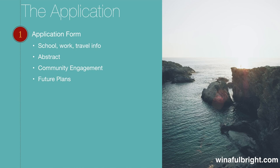The first piece of the application is the application form. This is online where you will fill out your school history, your work history, and your travel history. There's also an abstract of your project, and a really important part is the area on community engagement. The Fulbright wants to see here, how are you going to engage with the community outside of your day-to-day research? That could be taking a dance class or learning an instrument. They're looking here to see that you're going to engage outside of your specific project or outside of teaching English.